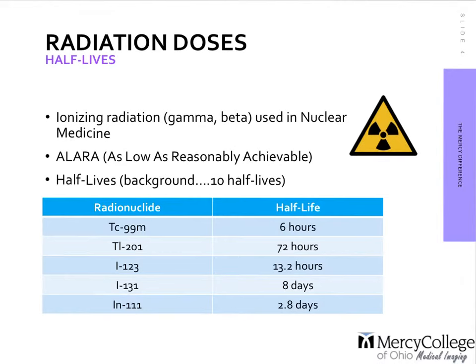The type of radiation that we use in nuclear medicine is ionizing radiation. Obviously, the gamma and the beta radiation are included in that. In nuclear medicine, we try to keep things as low as reasonably achievable, or as we like to say it, ALARA. This means we don't want to overdose the patient. In other words, there are certain ranges per procedure that we're going to give. Like in the myocardial perfusion imaging studies that I do, we give it based on a patient's weight.